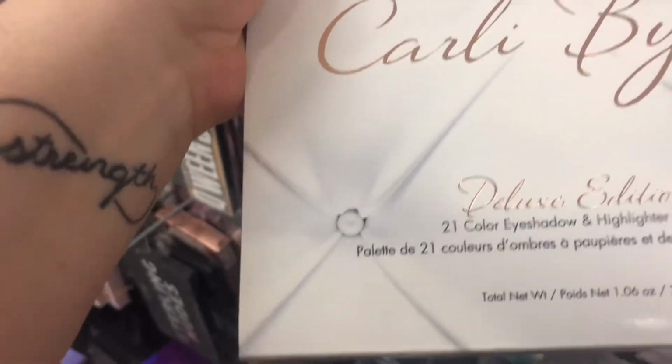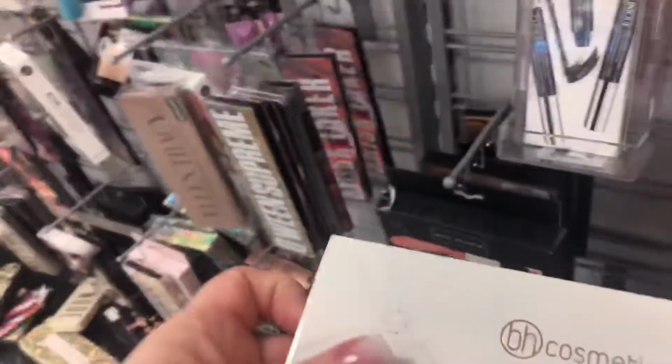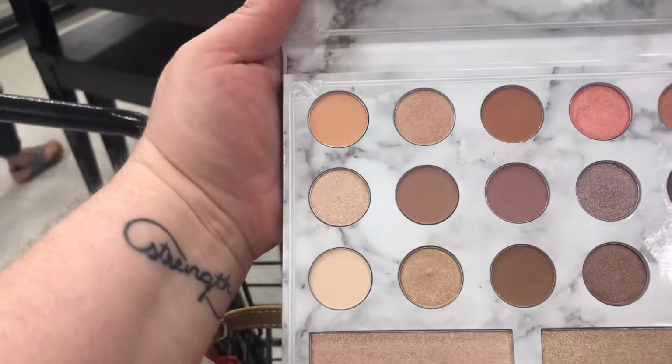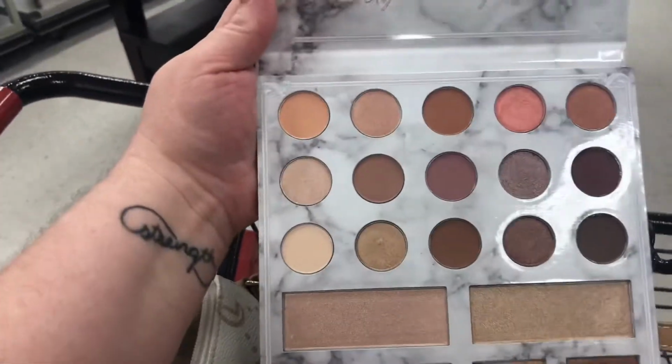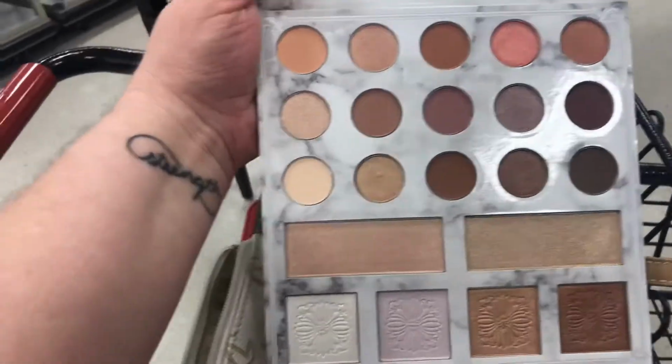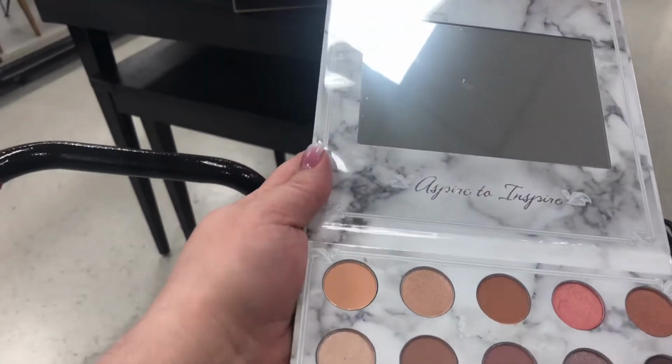BH Cosmetics Carly Bible Palette, Deluxe Edition, 21 color shadow and highlighter palette. Let me see if I can get this open here. The Aspire to Inspire palette looks like by the BH Cosmetics Carly Bible palette. Kind of pretty. Definitely my kind of shades. Has a good mirror in it. So that's not bad at all. Let's see how much that palette is. That palette is $17.99. So not bad.